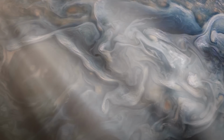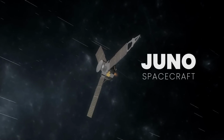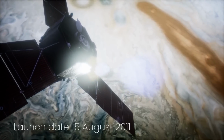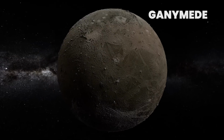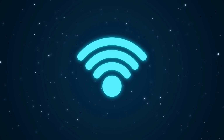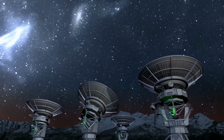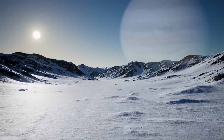Something recently happened that caught everyone's attention. NASA's Juno spacecraft is still out there wandering space, and for the first time since it was launched, it picked up an FM radio signal coming from Jupiter's moon, Ganymede. This is the same kind of signal that you would find here on Earth. In fact, we use this signal every day and know it as Wi-Fi. Did we just pick up an alien radio station broadcast from Ganymede? To figure that out, we need to know more about this icy alien world.